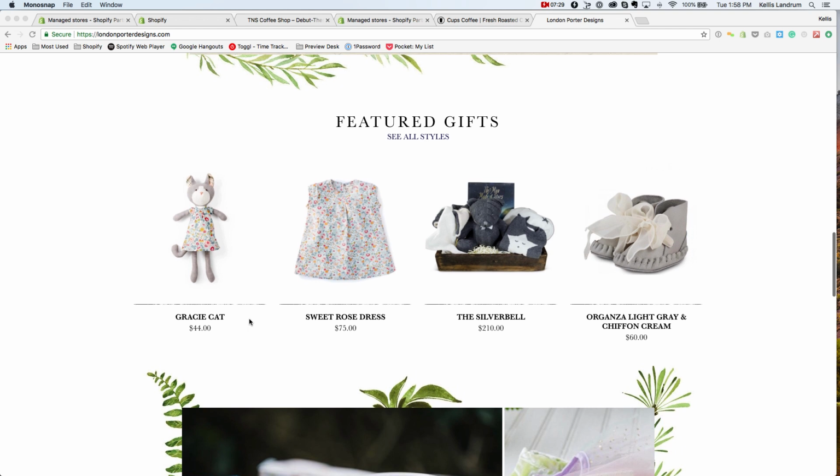The next section is featured gifts. You'll notice there's only 4 of these. You can go more than 4, maybe 8, something like that. But again, I wouldn't overwhelm a customer with choices right from the get-go. I do recommend showing a few featured products. I generally recommend whatever is your easiest sell, whatever is the low-hanging fruit, put it on the homepage, right?